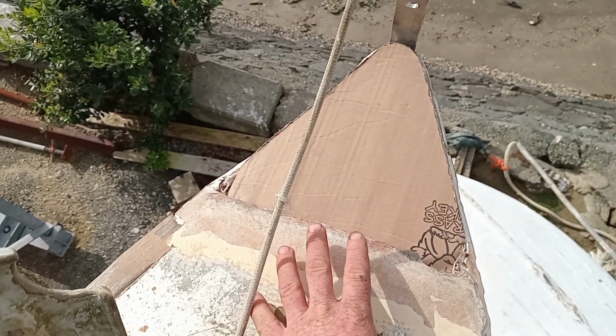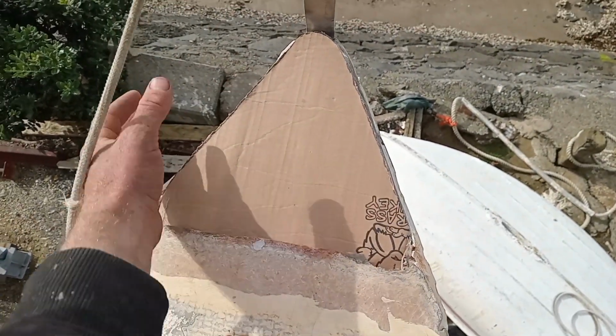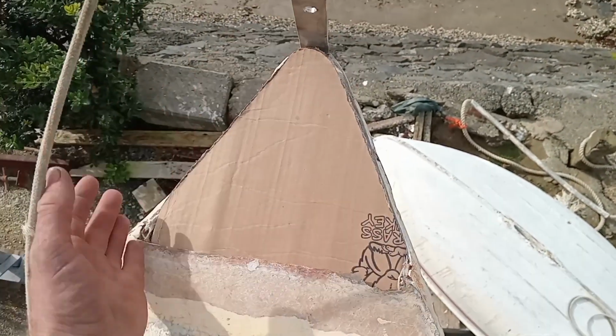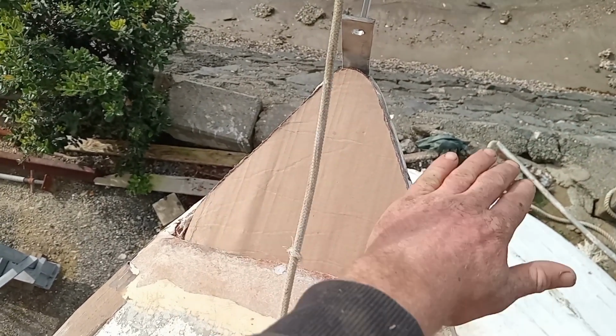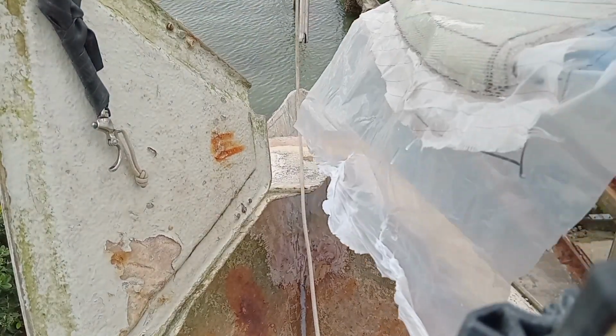So what I'm going to try is this cardboard, and I'll have polythene over it so it doesn't stick to the cardboard. And then I'll wet out some double bias, stick that all in, with polythene, peel ply, double bias, epoxy that in. For patches like this, I like to wet out the fiberglass on a table and then take it to where it's going to go. And polythene is great so it doesn't stick to the epoxy. So you can pick it up and move the whole thing, and you can keep your hands clean.